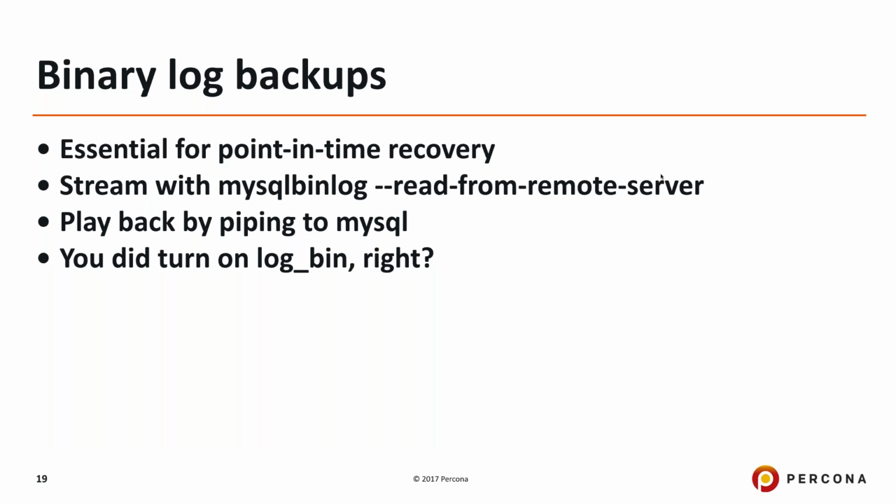In addition to those, there are binary log backups that I mentioned earlier. This is what you're going to use for point-in-time recovery if you ever need to restore a database to one point in time or a binary log position, just before you deleted all your production data. The best way to do these is to stream them to another host with mysqlbinlog, and then you can play them back just by piping the mysqlbinlog utility to MySQL with some options for when to start, stop, and so forth. And that's why you should have enabled binary logging to begin with.